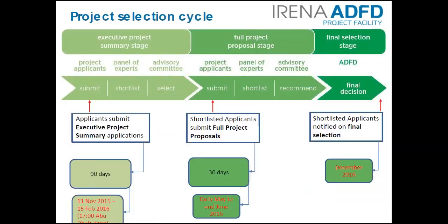I'm now on to the next slide, which is named the project selection cycle, in which it gives you the deadlines and process right from the beginning to the end, when you will find that you will be notified in December 2016 whether the project has been selected or not by the Abu Dhabi Fund for Development. So at the moment we're at this initial stage, at the executive project summary application stage, where you have approximately 90 days to submit your executive project summary by 15th February 2016.